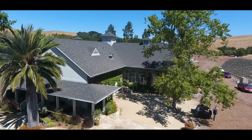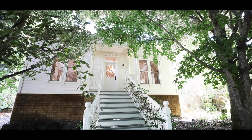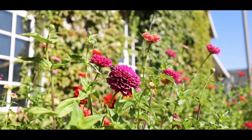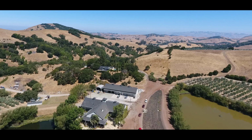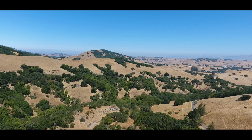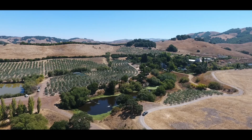One of my favorite locations in the county was the McAvoy Ranch, which was purchased by Nan McAvoy in 1990. She was the granddaughter of M.H. de Young, co-founder of the San Francisco newspaper, The Chronicle. So this is a 550-acre approximately piece of property. About 80 acres of it is planted, and that consists of about 14,000 olive trees.